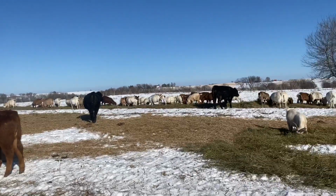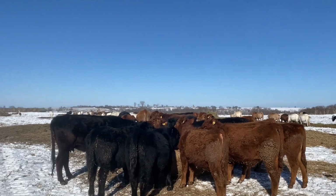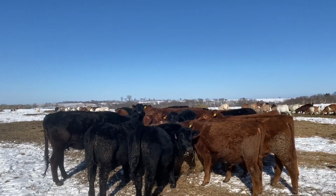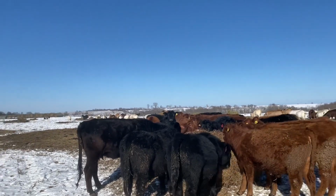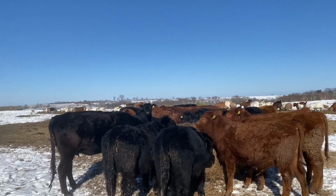We got 46 steers right now, and we're gonna shoot for 150. Brought them in at 600 pounds average, and plan to take them to about 900 pounds when we sell them. So yeah, it's gonna be fun, that's for sure.